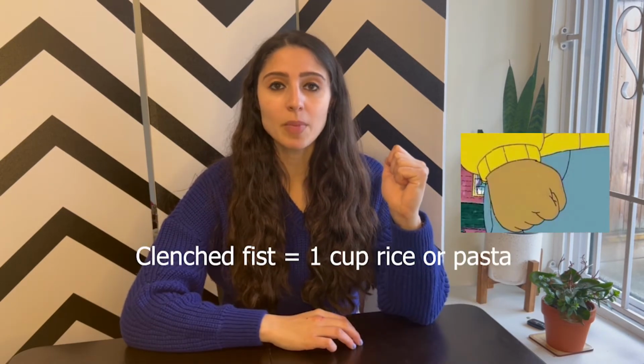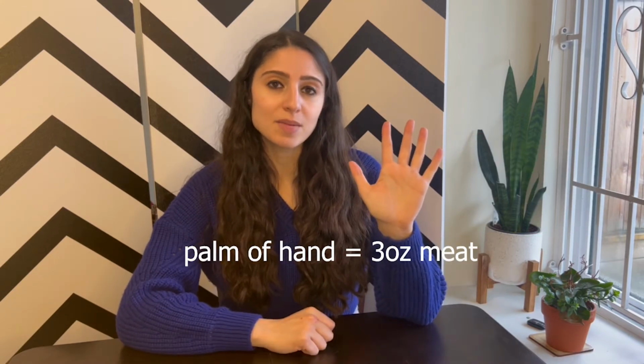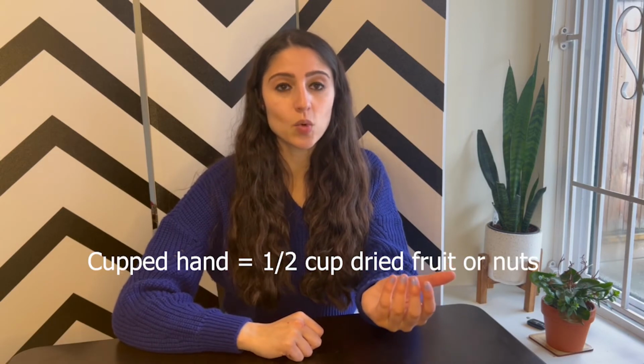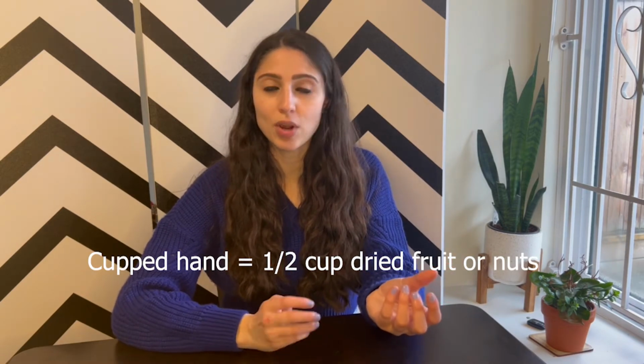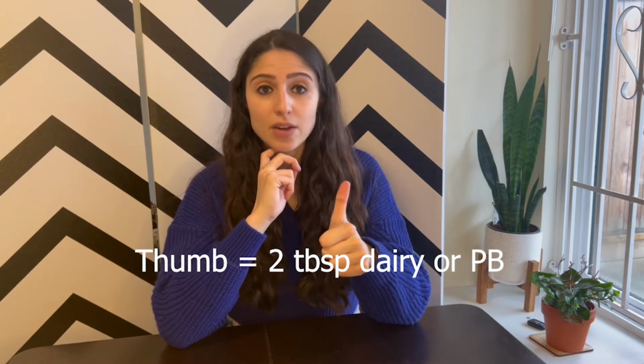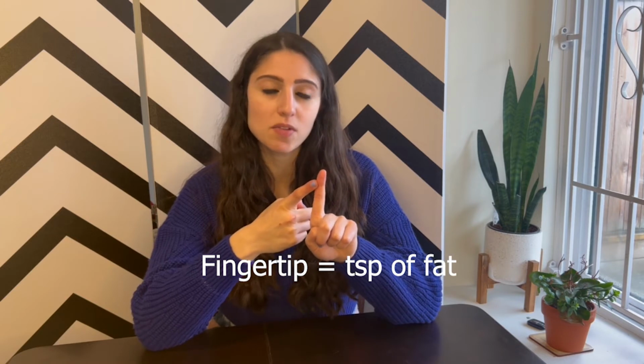So 1 cup of rice or pasta is equivalent to a clenched fist. 3 ounces of meat is equivalent to the size of your palm. A cupped hand is equivalent to half a cup of dried nuts or fruit. A thumb is equal to 2 tablespoons of dairy or peanut butter. And your fingertip is equivalent to a teaspoon of fat like mayo or butter. Of course, hand sizes vary, so if you have massive hands, keep that in mind.